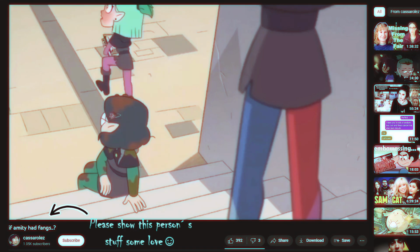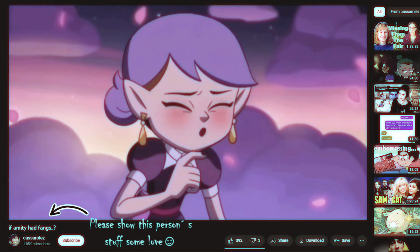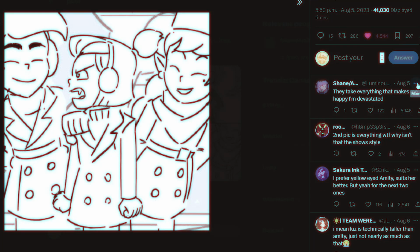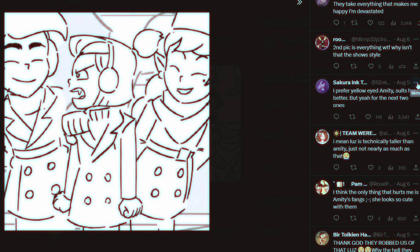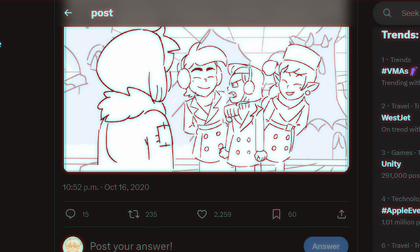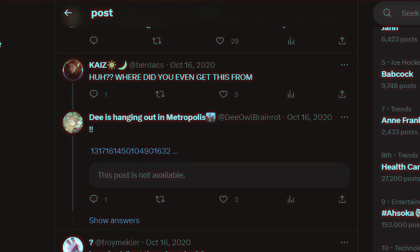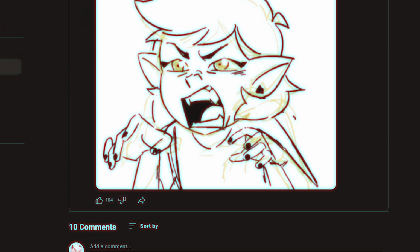Now I can only speculate on why this detail was ultimately changed. My best guess is that the fangs would have been distracting, or didn't serve any purpose when it comes to characterization and design. Imagine if every witch in the show would have had these sharp chompers. That would have been a little distracting to say the least. And if only the Blights would have had fangs, we would have to ask, why just them? What's the reason?